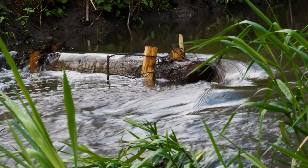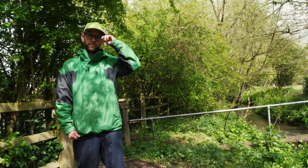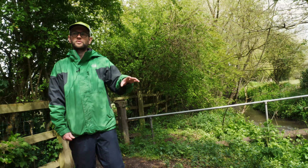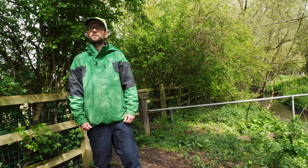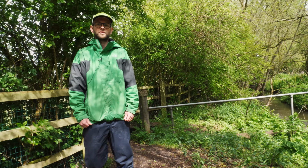And we also look at lowering some of the banks which have been built up by the dredged material, which allows water to re-enter the wet woodland and keep the wet woodland as a wet woodland, which is a great habitat for the willow tit.